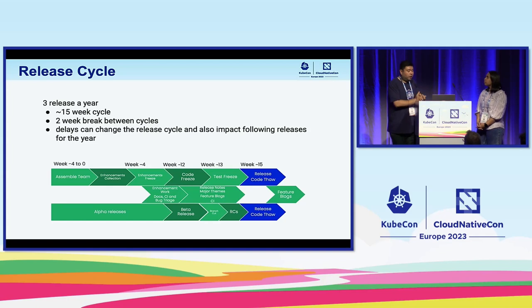Like I mentioned before, we do 3 releases a year. They're about a 15-week cycle. The last release cycle of the year tends to be difficult with holidays. We also take a break for KubeCon NA during the last release cycle. So it might be 16 weeks, but it might be just 15 working weeks, or it might be a 15-week cycle but only 14 working weeks.